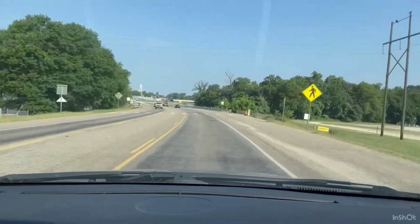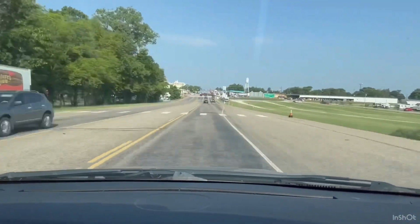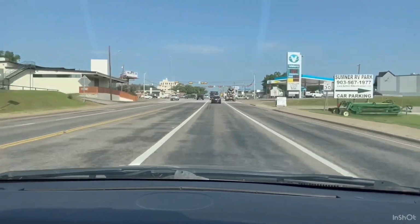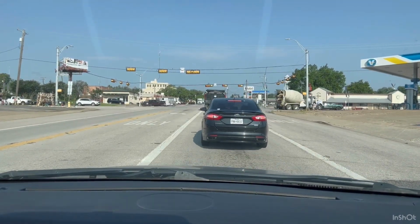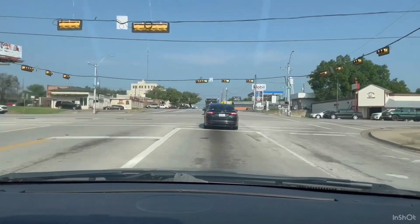So we're turning back onto Highway 64 where we came from. Up here on the right, this big grassy area, that's actually the Sumner RV Park, and there's some cottages there too. If you're coming in for the entire weekend, they rent those cottages out for the full weekend. They look really cute. And then up here, we're going to be heading to the downtown. I'll take you through that really quick.